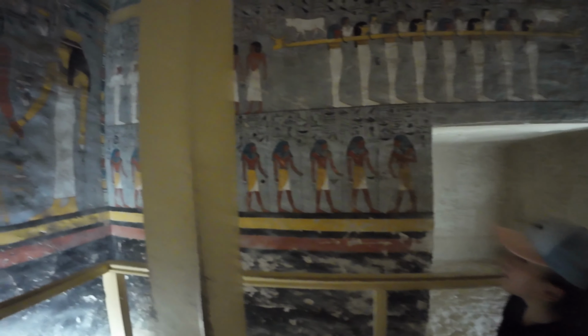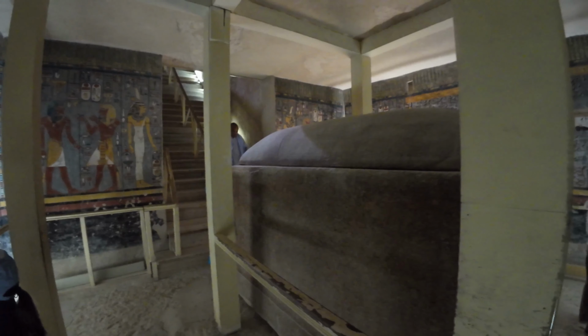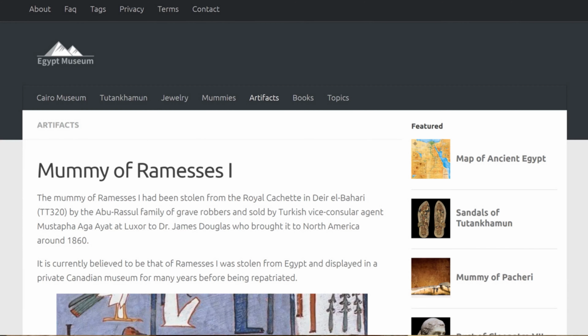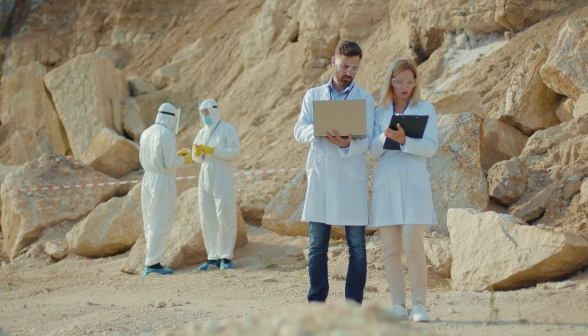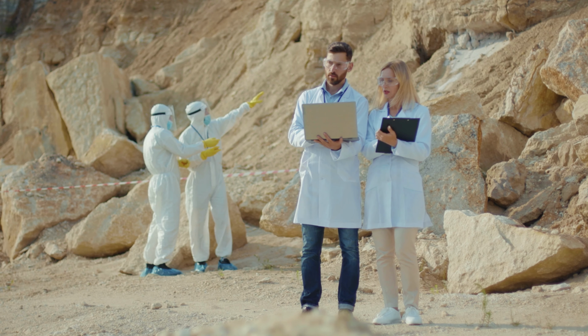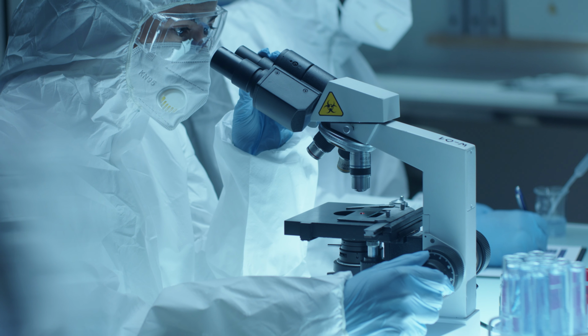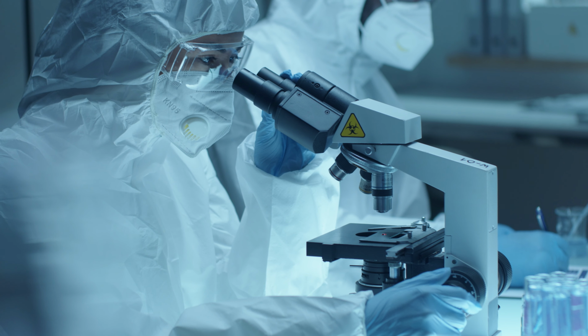Now, when they discovered this tomb in 1817, it had been looted by grave robbers and the mummy was gone. Later, a mummy turned up in the Niagara Falls Museum in Ontario, Canada. Researchers used carbon dating and CT scans to determine that this mysterious mummy was Ramses I. The mummy was finally returned to Egypt in 2003.